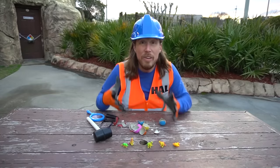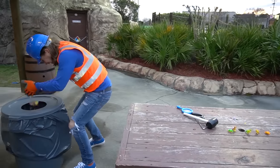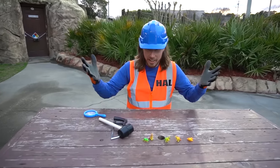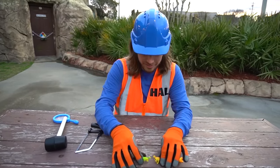Well, we've had an awesome time, but we gotta clean up. So let's clean up. Well, we're all set. It's been an awesome and fun day. I had fun learning about some really cool dinosaurs.